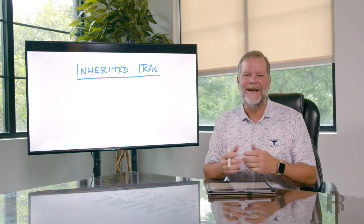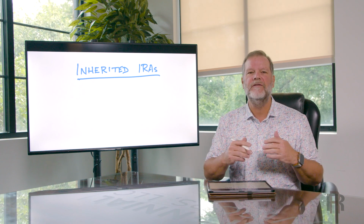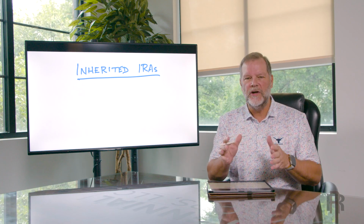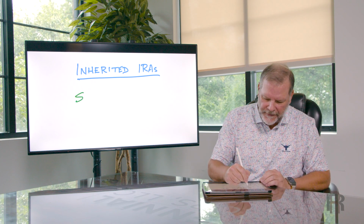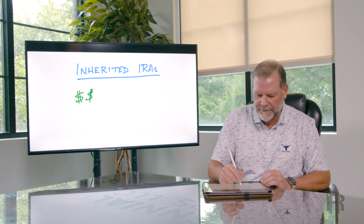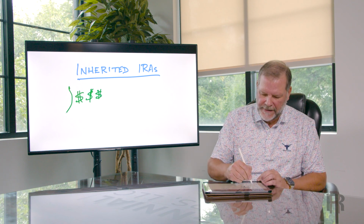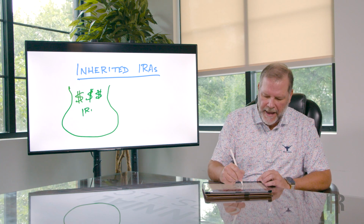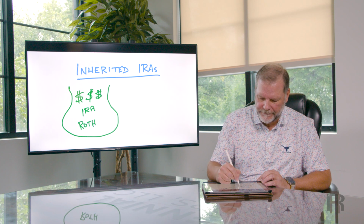So let me give you the 411 on inherited IRAs. Let's imagine you are lucky enough to inherit an IRA. And here are the general rules. First, you get a pot of money. Yay! I mean, it's sad because somebody had to die, but now you have this pot of money, right? It's like I got this bag of money and it's inside either an IRA or a Roth IRA.